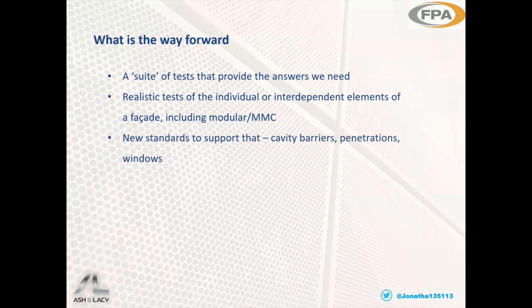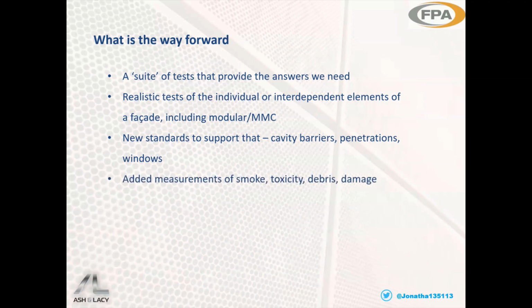And we also need new standards to support these tests, particularly cavity barriers, which is one area, again, where we've learned an awful lot over the last 2 or 3 years since Grenfell, but also we don't have standard tests for penetrations and window interface details. And again, this all needs to be looked at collectively. And we need to add in the regulation. I know that MHCLG are looking at this for smoke and toxicity, but also debris and damage.